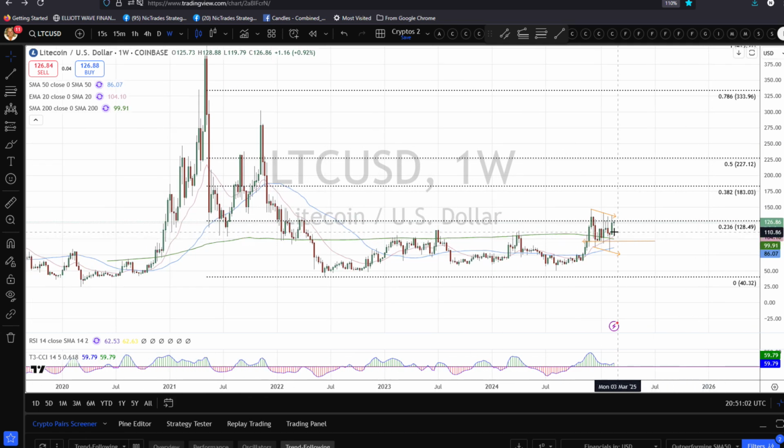And this Litecoin, this looks to me like a pretty nice bull flag if we can break out. So that's what I'm watching in Litecoin.